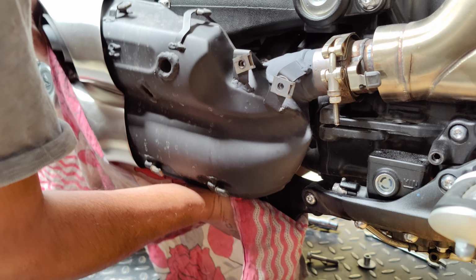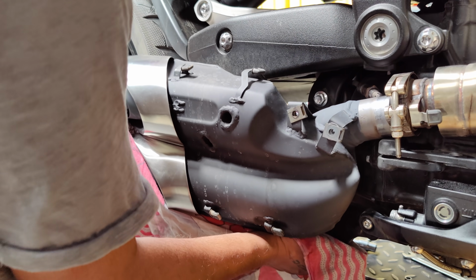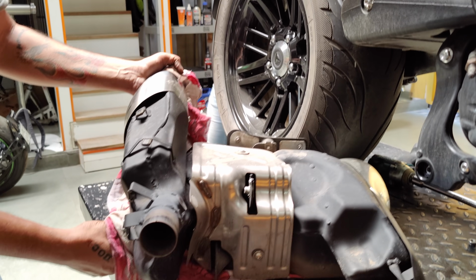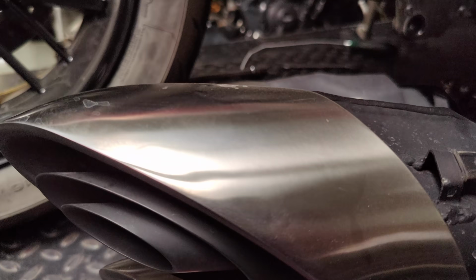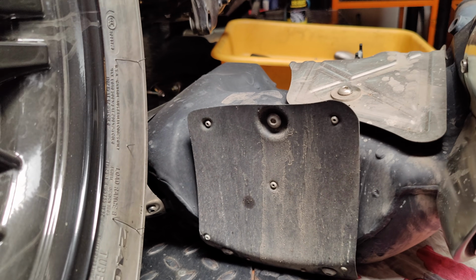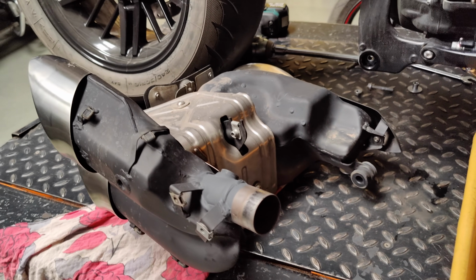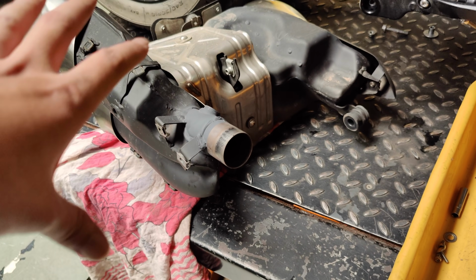The stock exhaust is off the motorcycle now. If we take a close look at this exhaust, it's got two outlets over here and one over there. I was earlier thinking that probably two pipes come over here and separately one goes over there, but it's just one whole unit, this thing.